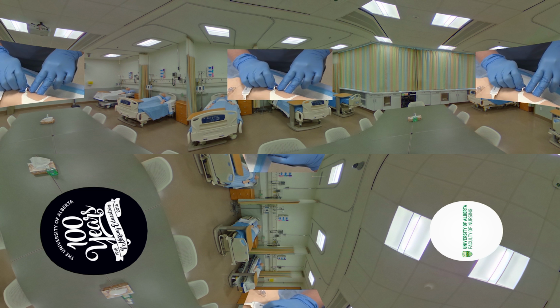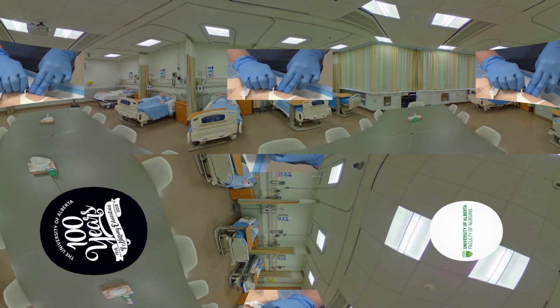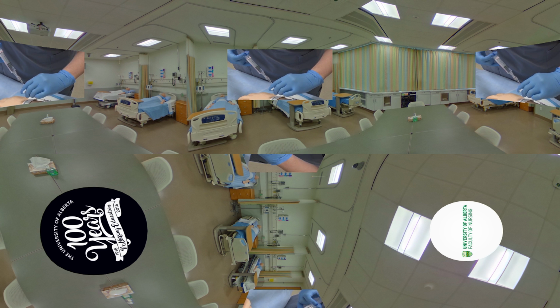After insertion, the line is flushed, secured to the skin, and may be used for administration of fluids and medications throughout treatment.